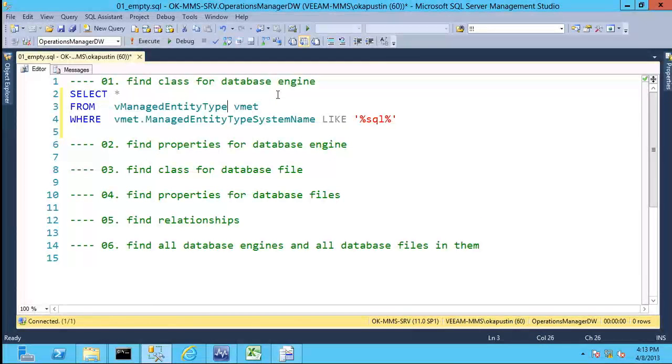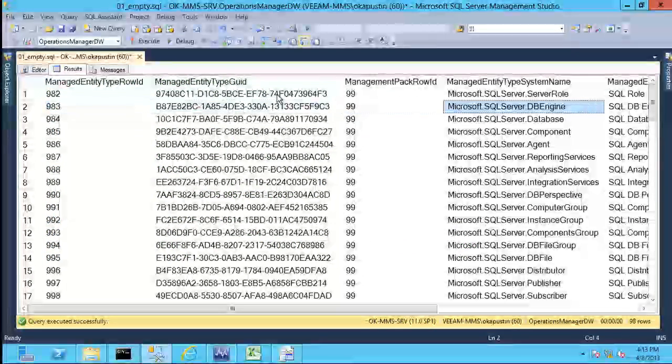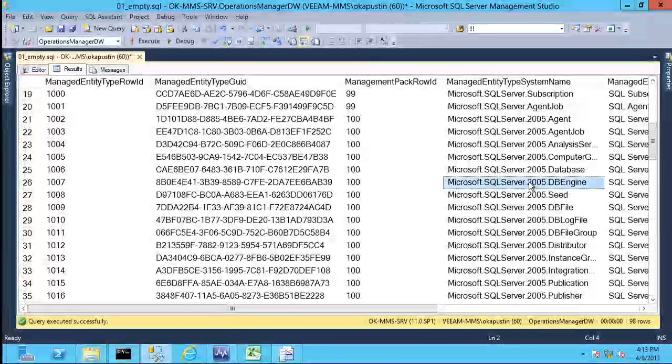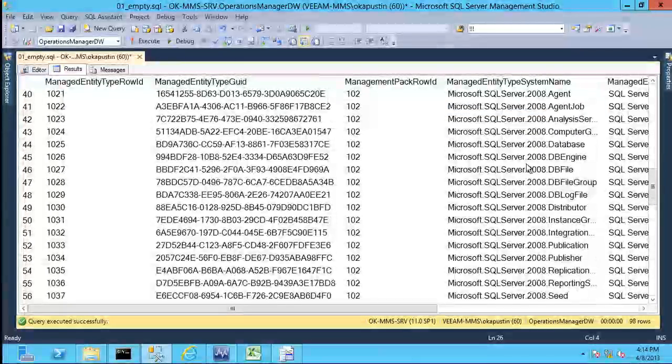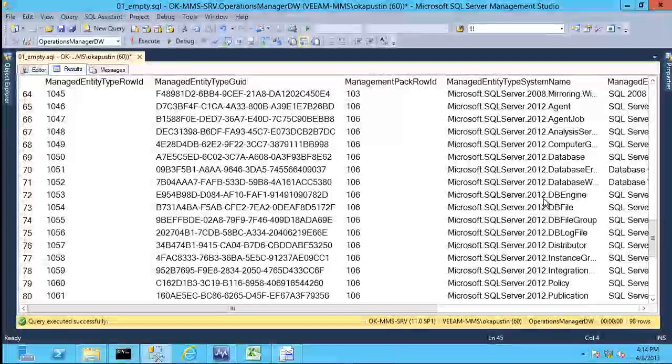I'm querying vManagedEntityType view, so I'm going to find out what class I should use for SQL Server engine. We have a lot of classes that contain SQL in their name. We have a generic class for database engine, and if we scroll down, we have some specific classes for 2005, I'll scroll down, we have the same for 2008, and for sure we have that for 2012.